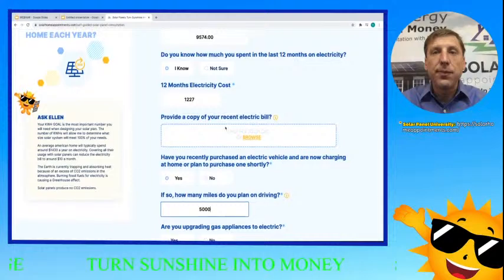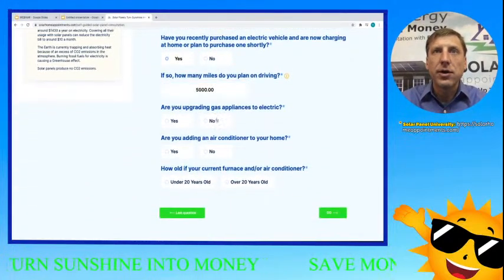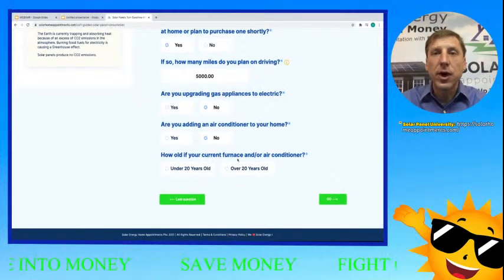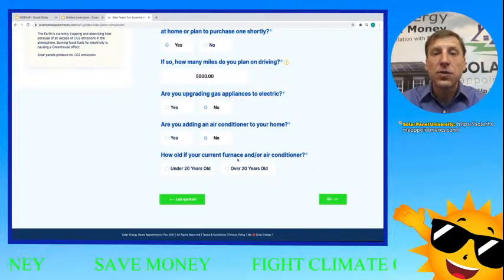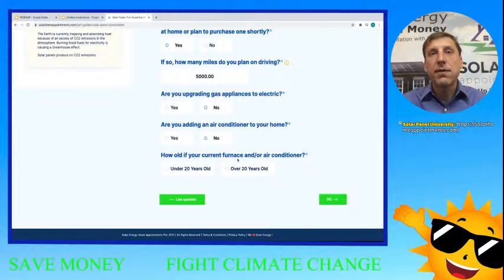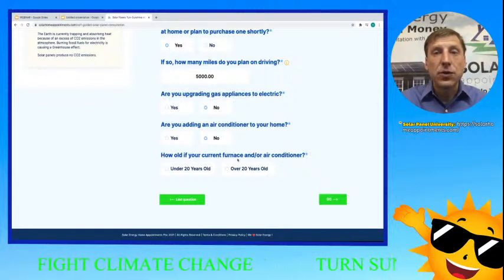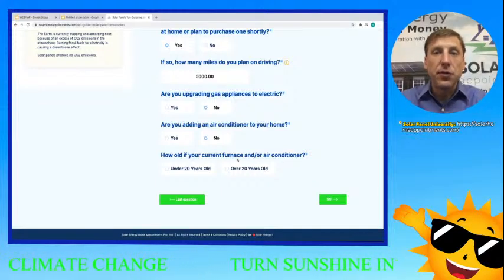As I mentioned, we're trying to build you a system for your future usage based on your previous data. If you are upgrading any gas appliances to electric, it's important to note, as well as air conditioning. If you do have an older furnace or air conditioner, energy efficiency has really come a long way in the last 20 years. Instead of putting on more solar panels to cover up the problem, you're going to actually save more money over the next 4 or 5 years by replacing the unit, finding something that's going to burn a lot less kilowatt hours. That's going to actually save you money in the long run.